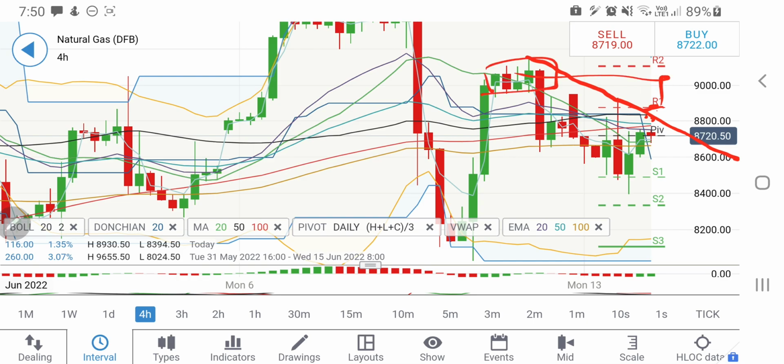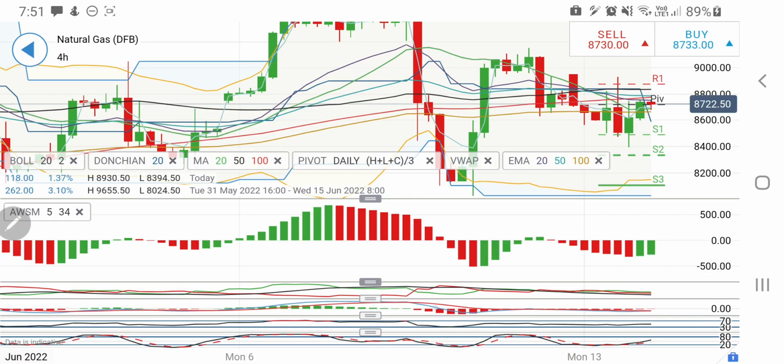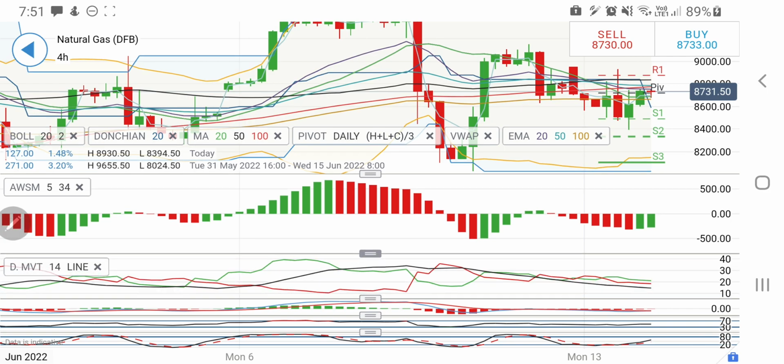zone at 9.02. On the downside, see, if you connect the dots here, it is trading in this channel, and hence on reaching 8.85, we can expect it to reverse back a bit on the downside. There is a possibility that if it continues to drop below 8.7, 8.65 again, we may see a little drop.